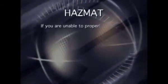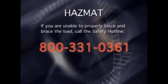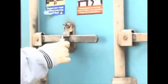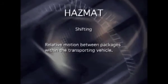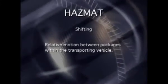If you are not able to block and brace the freight, you must call the safety hotline at 800-331-0361 and let them know, and they will assist you. If the trailer is sealed when you pick it up, you should not break the seal in order to check the freight.